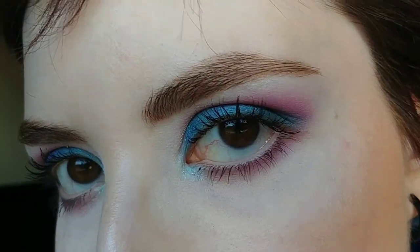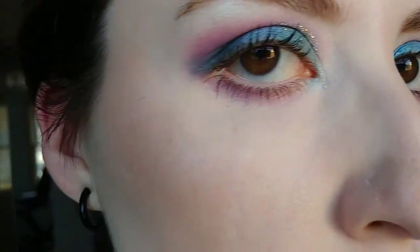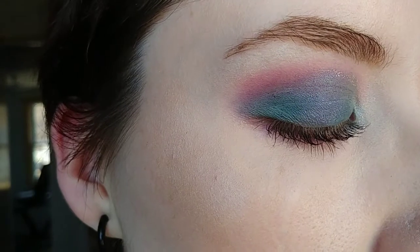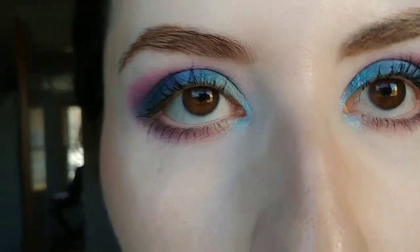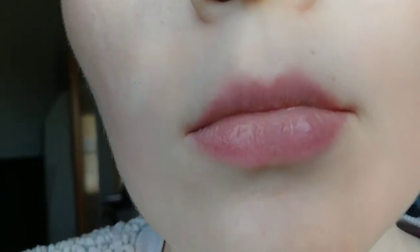And this is what it looks like in natural lighting towards the end of the day. Well, I still had some daylight left. Also, I love my eye makeup here. Anyway, it didn't crease or anything under the eyes again, which is good. I didn't expect it to with the powder.